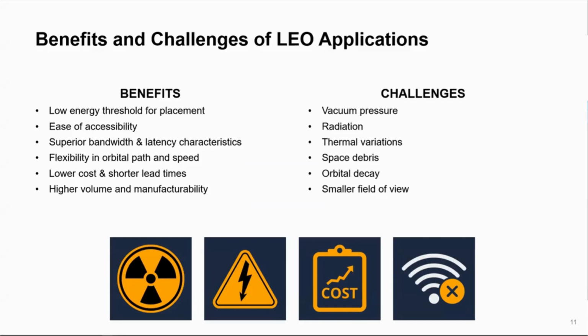You do have superior bandwidth and latency improvements because you are closer. There is greater flexibility in the orbital path and speed, simply because something like a geostationary orbit requires a very specific distance from the Earth. You have lower cost and shorter lead times, simply because it is closer and easier to achieve. And many of the customers and manufacturers are finding that the higher volume and manufacturability is available for this area.